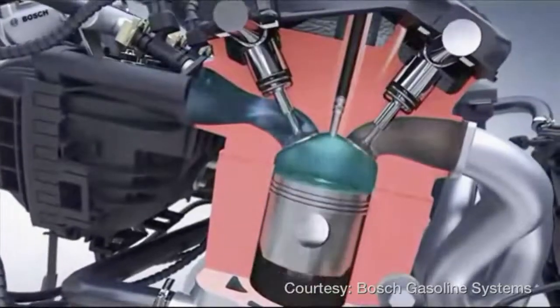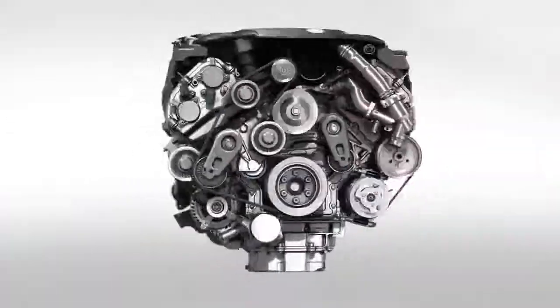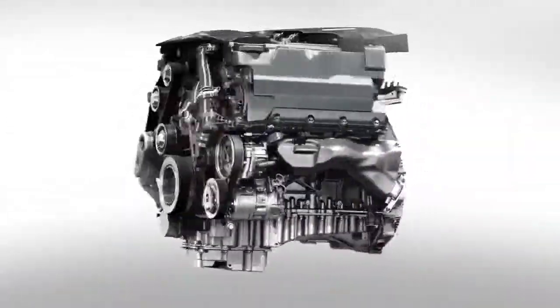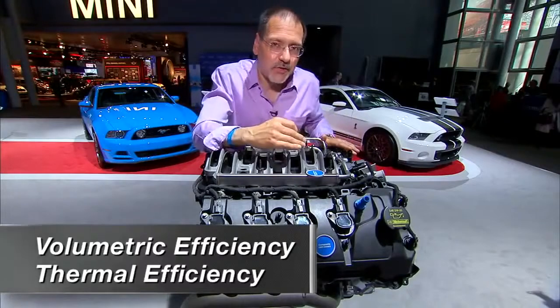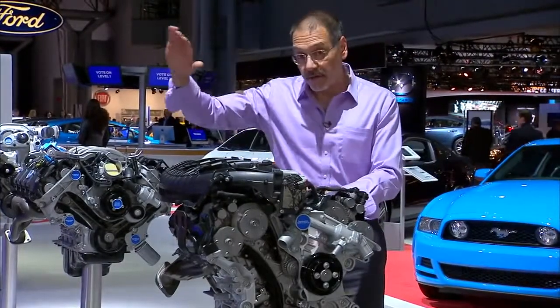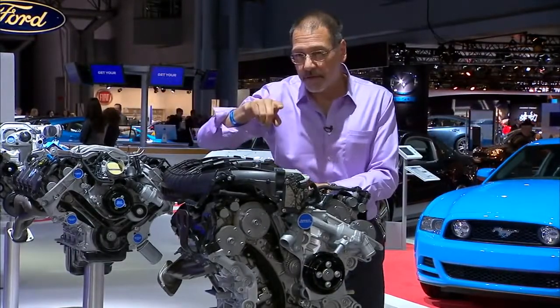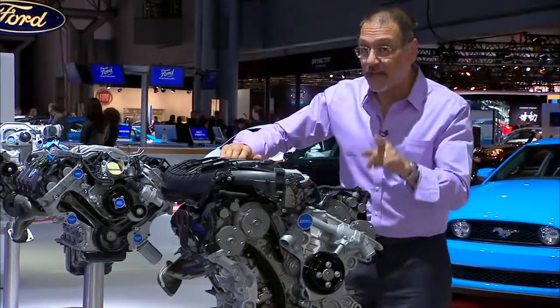But because you're doing it under pressure and using modern valve timing, ignition timing, and fuel metering in a high-tech fuel injection system, you increase what's called volumetric and thermal efficiency. That means you can scale the power of the engine more efficiently than you scale its fuel consumption. How those two pumps do that, though, is different and very interesting.